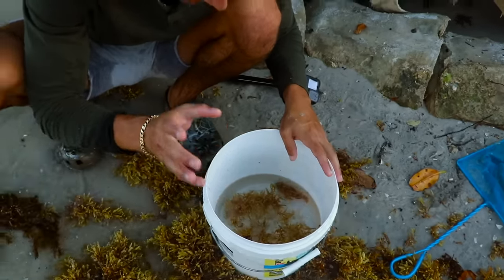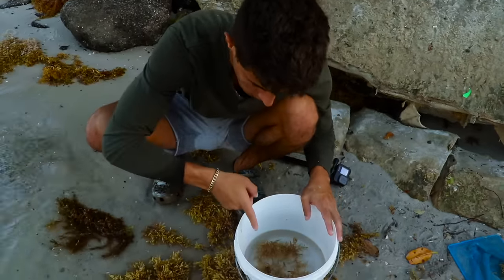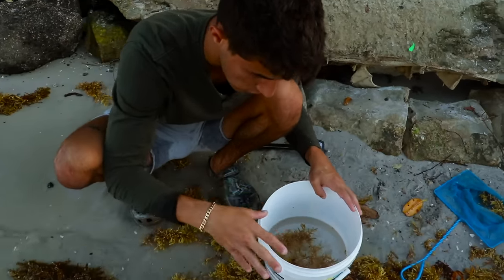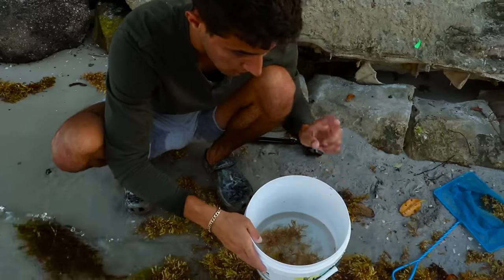We are now going to get home, get these guys in our saltwater bait pen. Also, we're going to be doing some research on this fish that we have in this bucket before we even head home, just to make sure we're able to take them. And then once we get the all clear for that, we'll see you guys at the house.